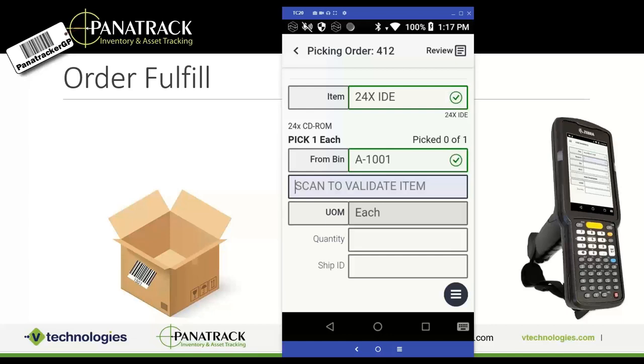And then we're going to move on to that scan to validate item field again. This is Panatrack making sure the customers are always getting what it is that they ordered. So here we can go ahead and scan in the barcode for our 24X IDE item.